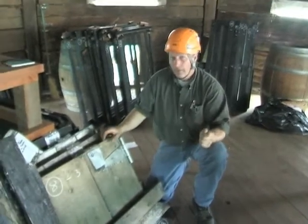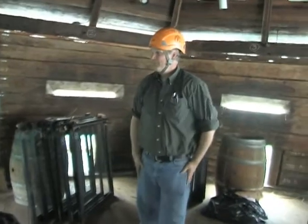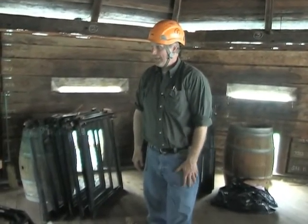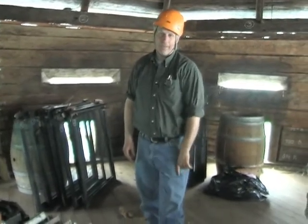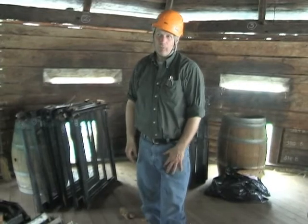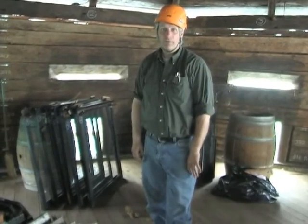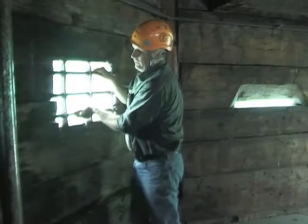So how many pieces are you looking at? What are we up to? We're probably at 300 individual tagged pieces so far, and we're probably going to triple that. So we're probably at 1,000, 1,200 pieces of individually tagged items and known places in the building.